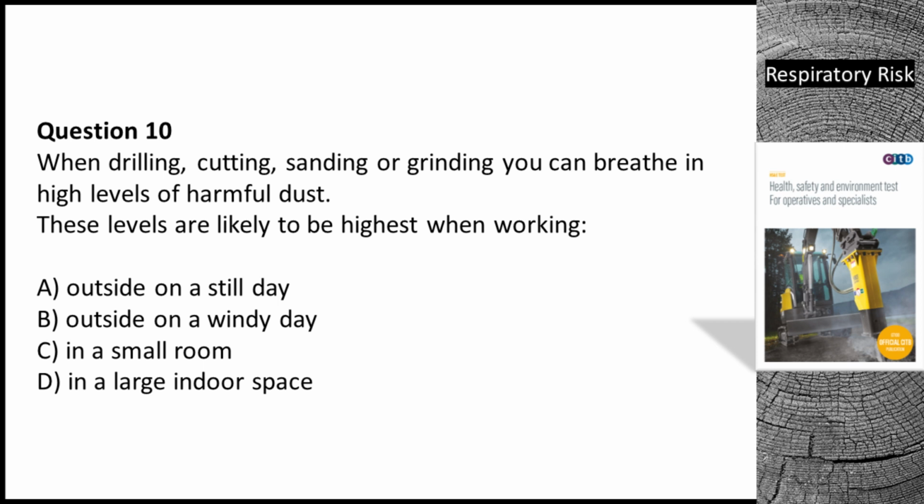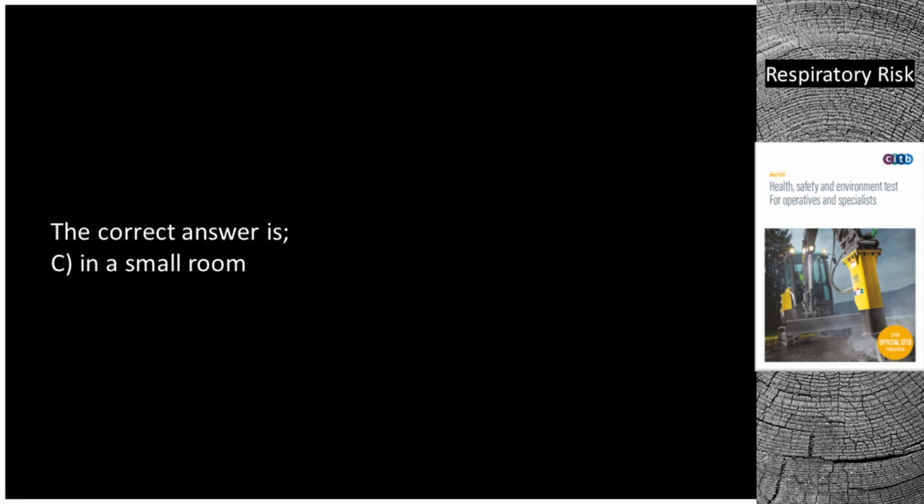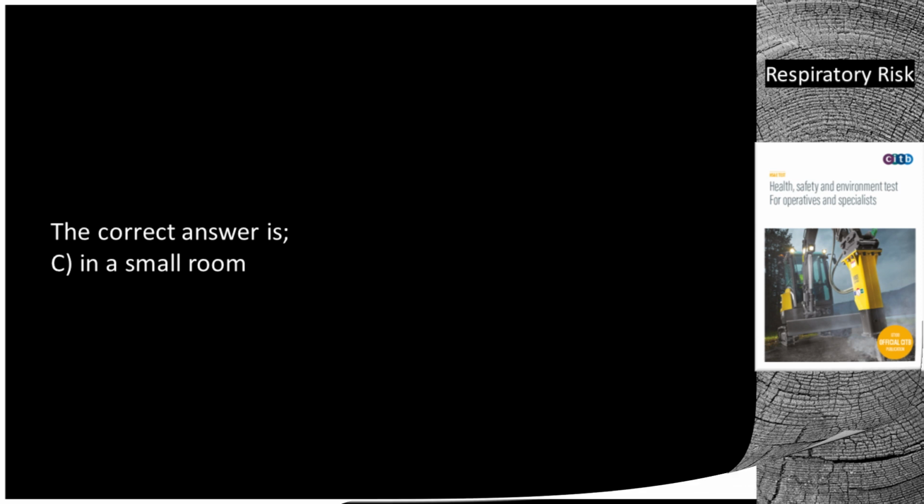These levels are likely to be highest when working: A. Outside on a still day. B. Outside on a windy day. C. In a small room. D. In a large indoor space. The correct answer is C. In a small room.